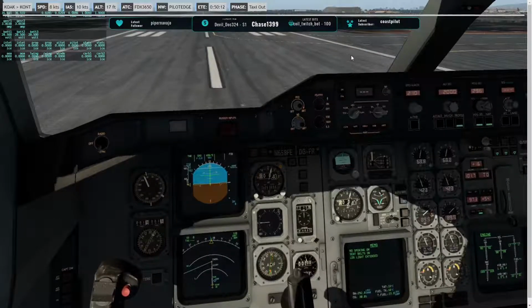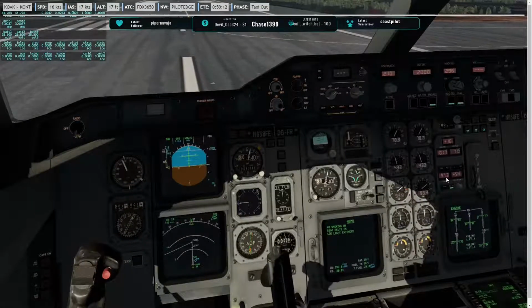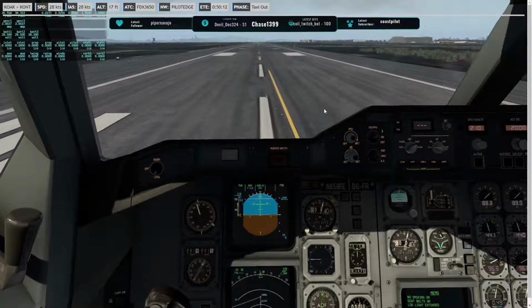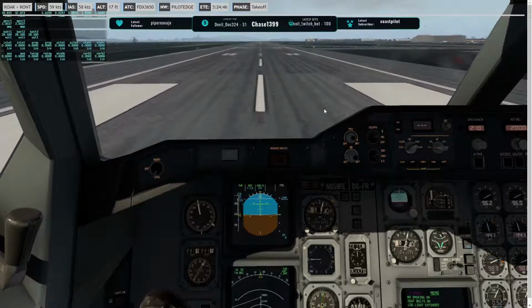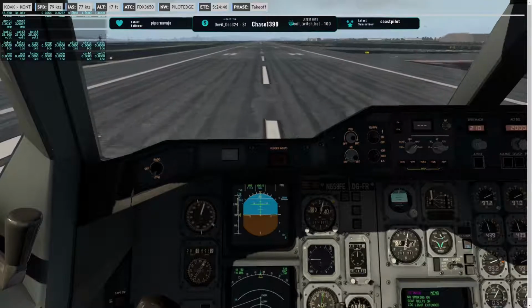Spoilers, auto brake, max. Takeoff power, looking for 97.3. Airspeed's alive.